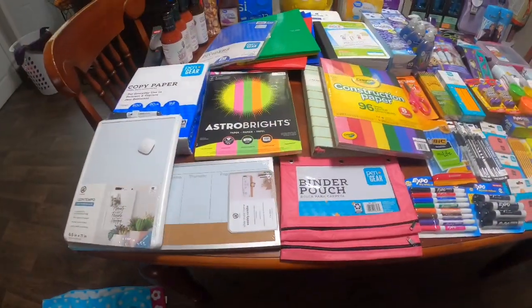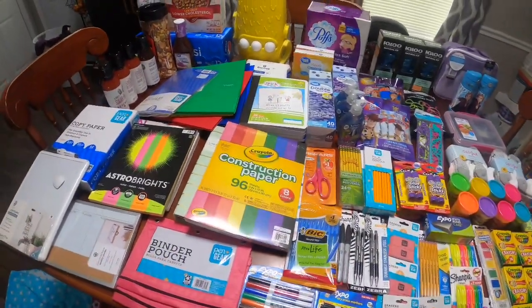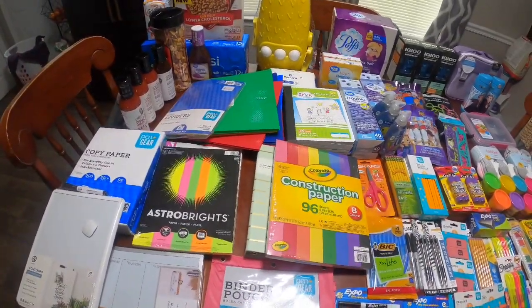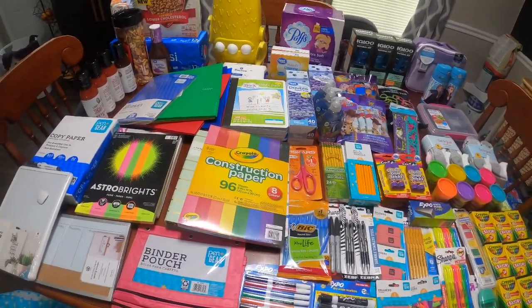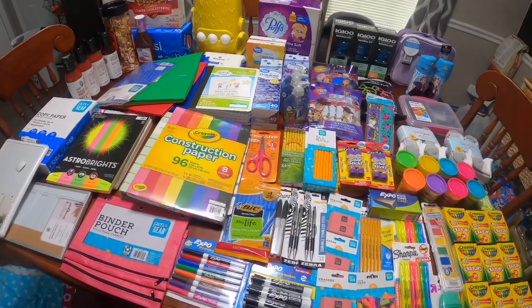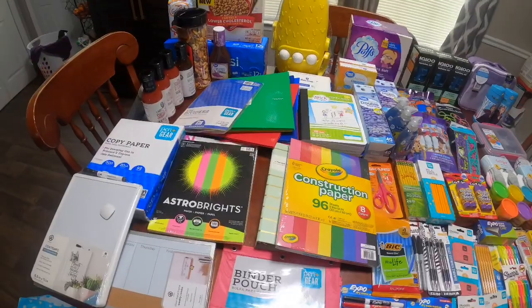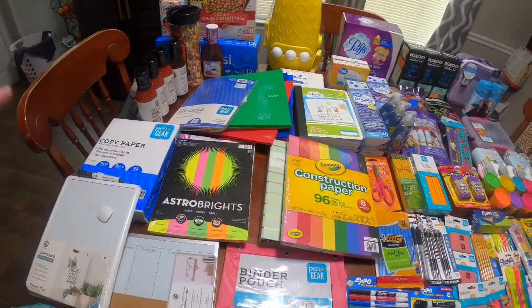So let's jump in. All right, so here is our first Target and Walmart portion. I think I am gonna have another Target haul that I will show you. And then I still need to get the girls' backpacks and lunch boxes here, so then I'll show you that. And I'll let you know as I go through. I'll put the total up here on the screen for you of what all of this cost.